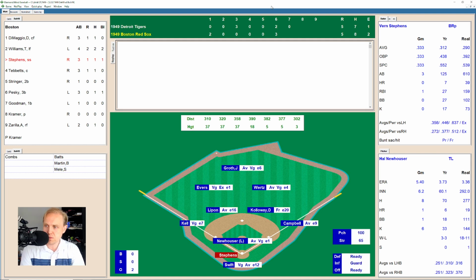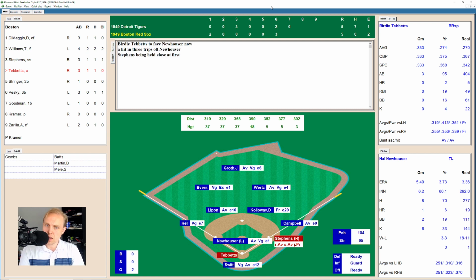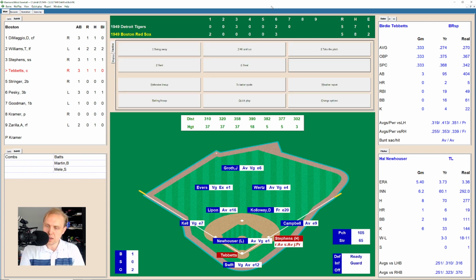2 away, and here comes Vern Stephens hitting .312. There's a ball low. 1-0 the count, and that's inside on Stephens. It's 2-0. Curve is high, 3-0 the count on Vern, and there's ball 4 outside, and that will bring up Birdie Tebbetts. 104 pitches now thrown by Hal Newhouser. Probably not quite time to think about taking him out, but I tell you, if the Red Sox score, I think they will.